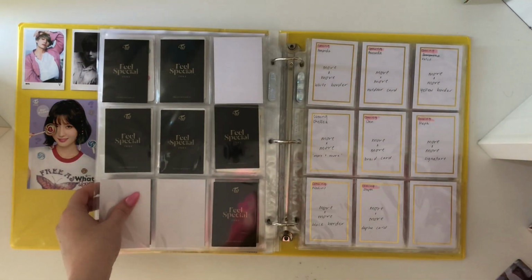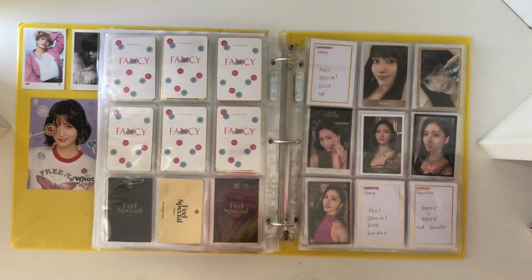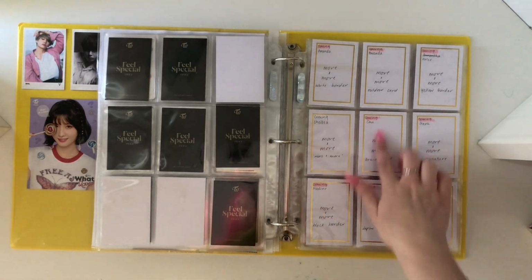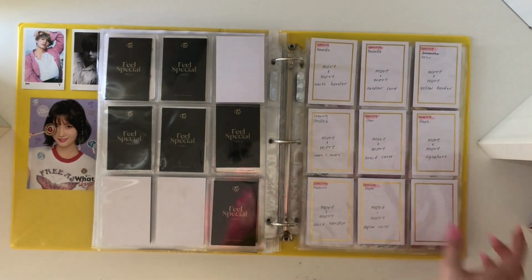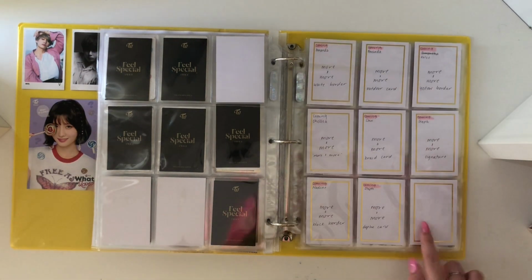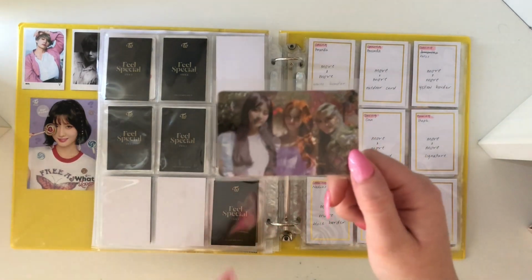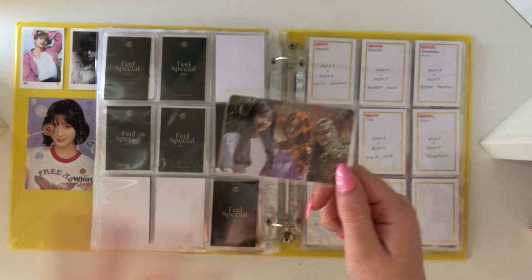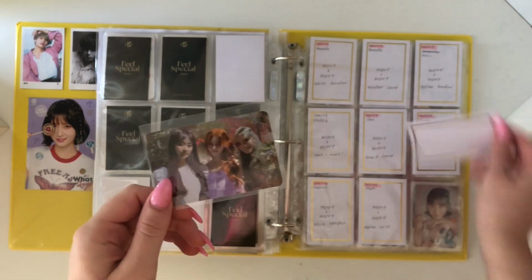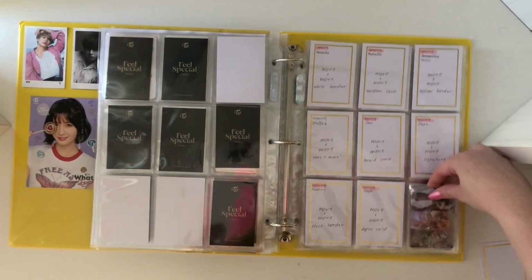And then, so as you can see, making a mess as always, I have mapped out all of the more and more cards that I have coming for her. So these are all just her individual cards. I haven't really left any space for the units because I didn't know if I was going to put them in this binder or in with my other Twice cards. So for now, I'm just going to pop them in here just because I have a free space. So she can go there.